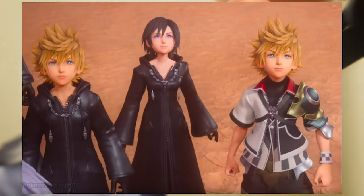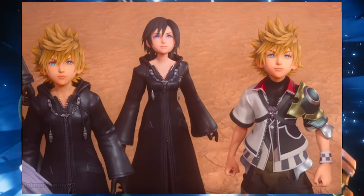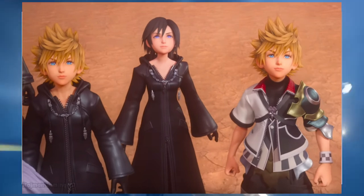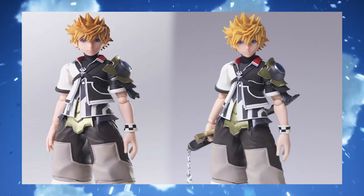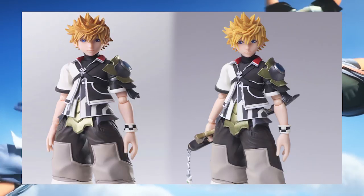I thought my eyes were playing tricks on me, but if you go back and look at Kingdom Hearts 3, Ventus's hair and Roxas's hair are identical. It's supposed to be a lot longer, a lot edgier, this and that, so it makes me wonder, why in the world did they change Ventus's hair to be short?